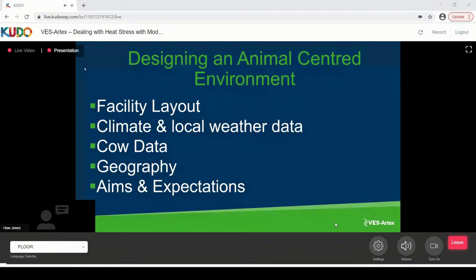We then look at cow data, if obviously we are able to see what is the severity of heat stress on the farm, whether it be conception rates, preg rates, milk loss, milk component drop, fly treatments, whatever it is on the farm that's made you consider the investment in ventilation. We'd like to look at and to see what we can do to make a difference.